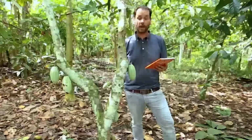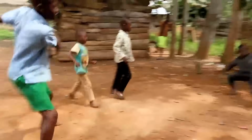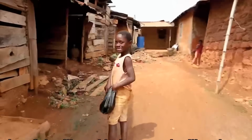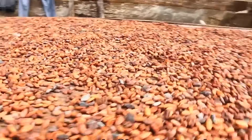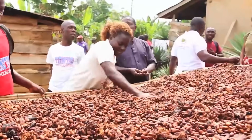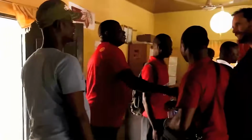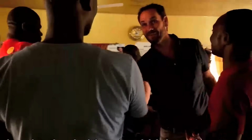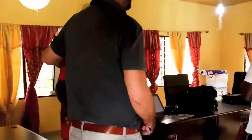From sourcing cocoa beans from cooperatives in West Africa to molding and packaging the final bars, the production process is a seamless blend of traditional craftsmanship and modern automation. The journey of a Tony's Chocolonely bar begins with cocoa sourcing. The company partners with cooperatives in Ghana and Côte d'Ivoire, regions that are known for cocoa production, but also face significant challenges related to child labor and unfair wages.